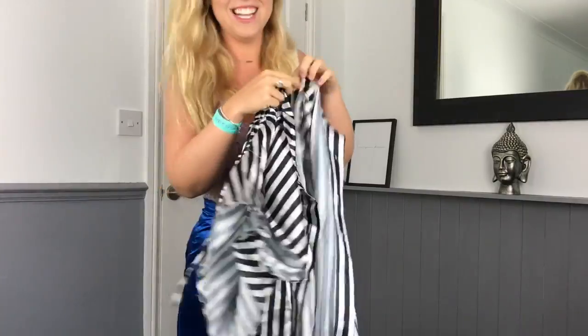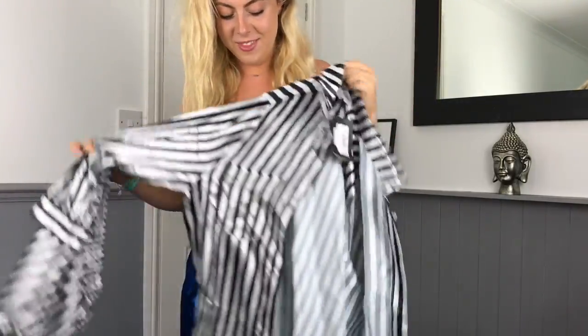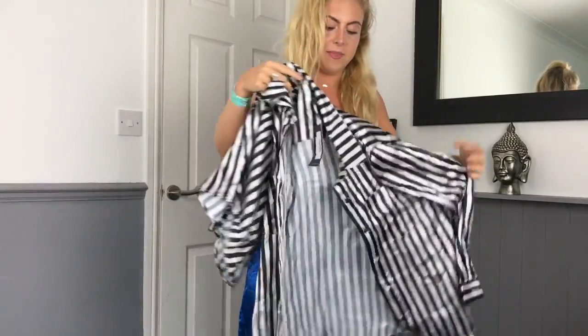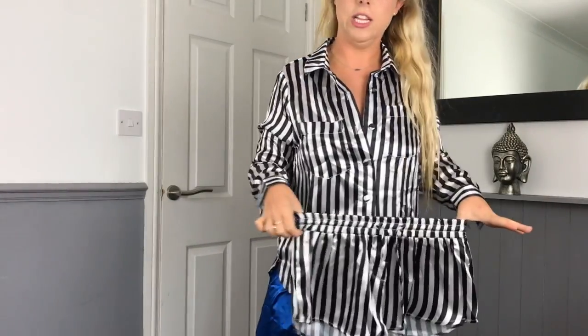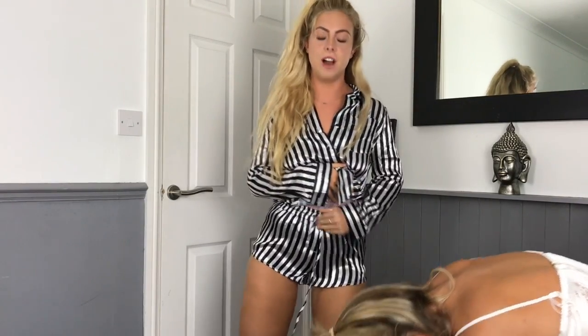Enjoy your life, girl. Next thing I've got is a bit random, but I saw these and I was like, they're cute. These are PJs. I'm just going to chuck this on like this and show you the little shirt. Oh my God, you could so wear this as a shirt. And then it comes with cute little shorts that I'll just quickly chuck on. So these are the matching shorts. They're tiny. But these are for bed, so they're fine, and I could get a bigger size.